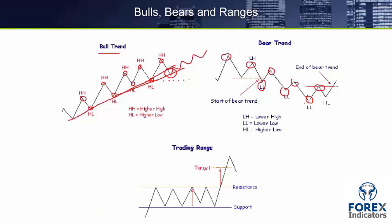And if you have a look here, this is the first instance of a potential reversal, when the market makes a higher low. Then it takes this out, and that's basically the end of that bear trend, where we make a higher high and a higher low, and that's officially now the end, and you're looking for the market to reverse and go higher.